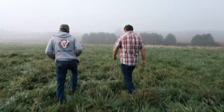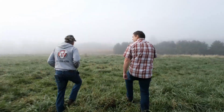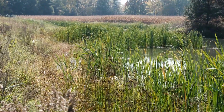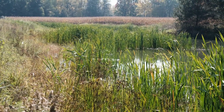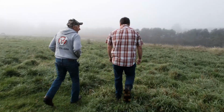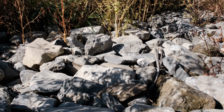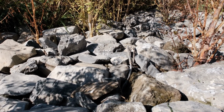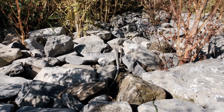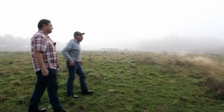It wasn't bad, but then it would wash out and wash out. We had a heck of a time trying to keep it going. And then probably mid-'80s, we discovered what they call a rock chute. It's common knowledge now, but a rock chute was a new idea at the time. So we put a rock chute in, and that worked pretty good for a heck of a long time. Right here was where the old dam and the old rock chute were years ago.